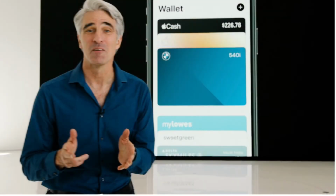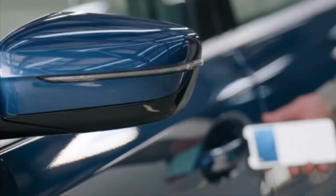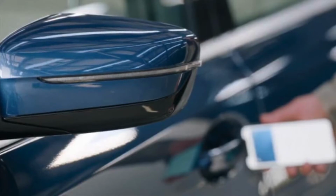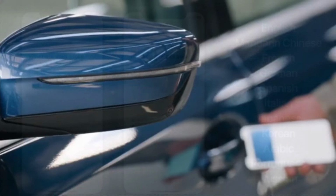One of the more innovative features shown at WWDC was the ability to unlock your car with your phone. Simply load your car key into your wallet app on your phone, and then you can verify with Face ID by tapping it to your car, and then it will unlock it. You can also share this car key with friends over iMessage.